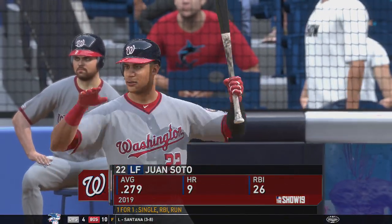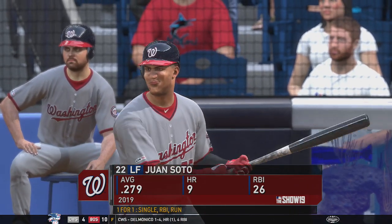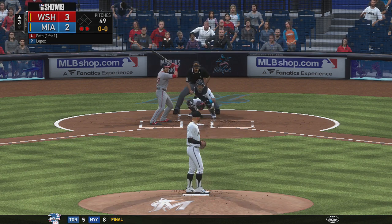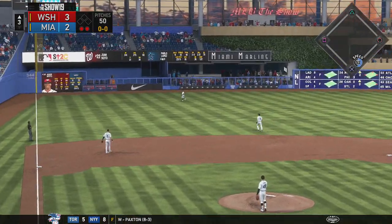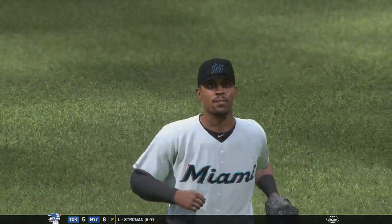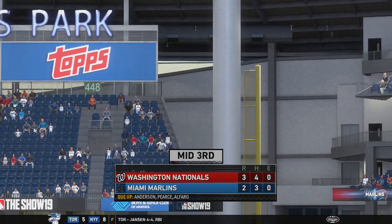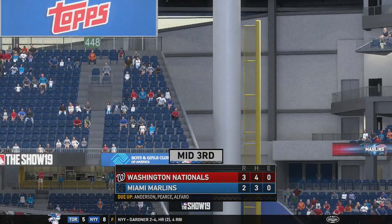Now it'll be the four-hole hitter, Juan Soto, looking to follow up the RBI single from his first at-bat. 50th pitch of the game on its way. This is lined to left. Kemp is there, and he'll make the catch to retire the side. So one run here on one hit, no errors, and no one left on base. We'll move on to the bottom of inning number three. Nationals on top, 3-2.